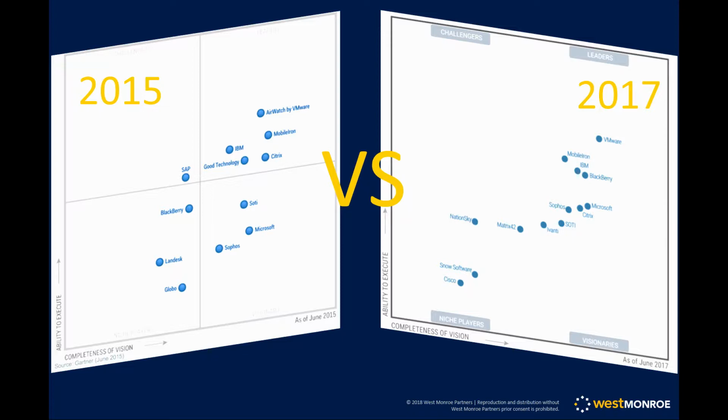Yeah, and also a lot of folks dropped off from 2015 to 2017. I was surprised to see SAP on the list, for example. I'm still surprised to see BlackBerry pretty high up there in the leaders for 2017. Be curious to see where that goes next year. Hey, good for them.